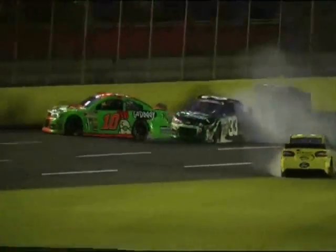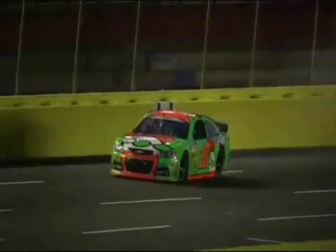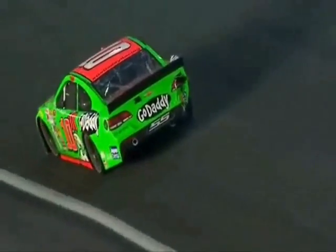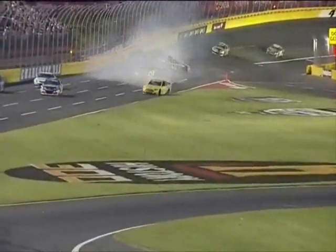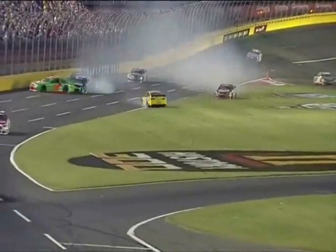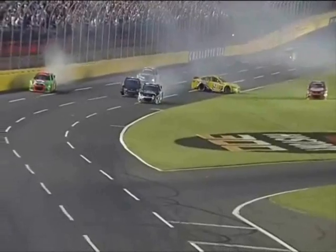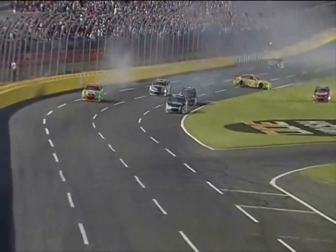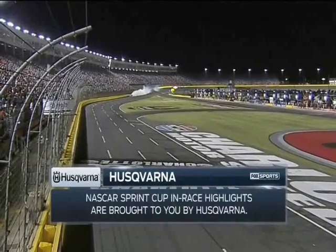Caution's out. Landon Cassill, Danica Patrick spins from contact with Brian Scott. Got the 98 down here of Josh Wise sitting in the middle of, off the track. Ambrose. Okay, Landon Cassill got turned around by Josh Wise, and it was Brian Scott who got into Danica Patrick. Here it is, GoDaddy Chevrolet coming apart.